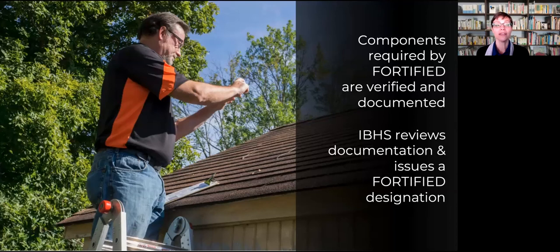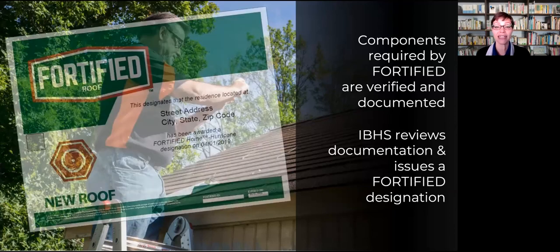So this is a fortified evaluator. He's taking pictures. That is an old roof. That is not a new roof, just so you know. He is documenting. So the Fortified Evaluator gathers all that documentation. They work with your roofer or your contractor. They help them. They gather some of it. They get everything together. They submit everything. And then IBHS reviews everything and they issue the fortified designation.